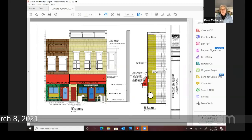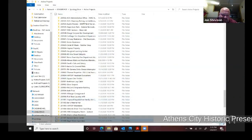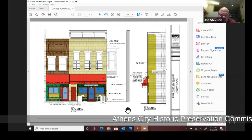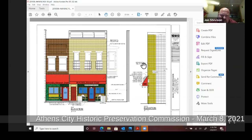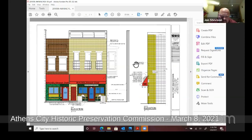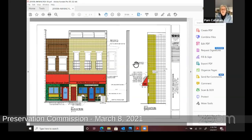What are your plans for the upper windows? As is. What are your plans for the storefront? So let me pull up the actual plan view here so you can see it better. Anyway, let me go over this real quick, Pam, just to finish this up. If you look at the north elevation, the side view, we've changed the look of the awning to be a more lean-to type awning. Just a shed type roof.